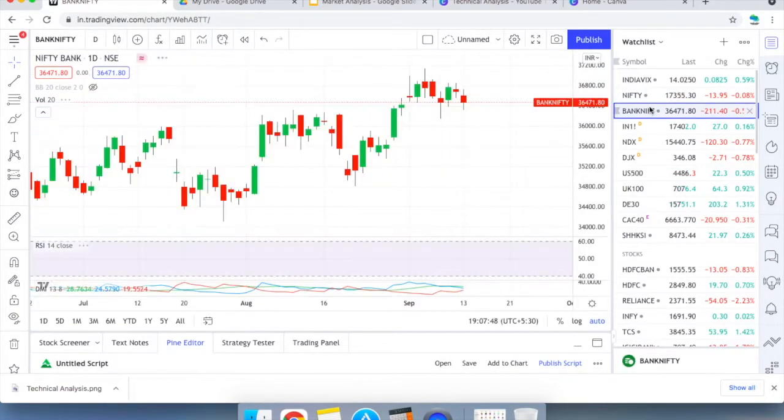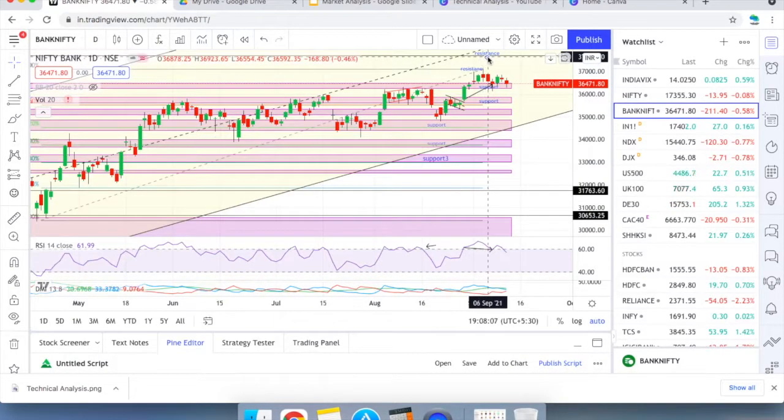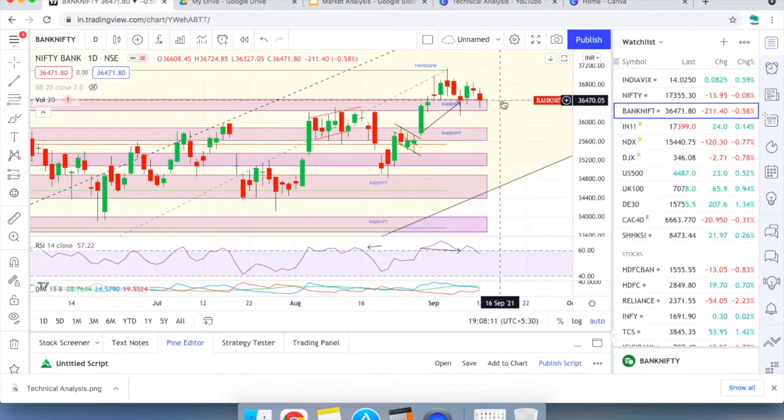Bank Nifty again, if you look at the supports further down, all supports remain the same, 35,900 to 35,600 levels. Below that, if it breaks this, and above we have resistance. So 37,000 is the major resistance that the Bank Nifty is going to face, and above that you have the all-time high resistance at 37,700. So two solid resistances up, currently at a support region, and below, supports remain the same as previous.